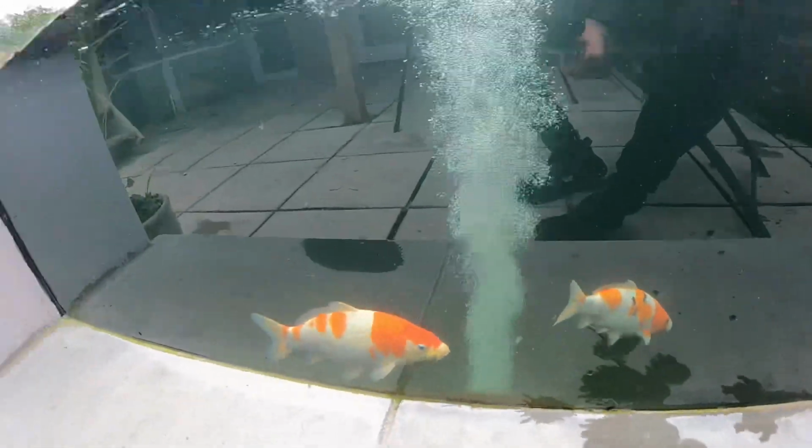So it's nice to see that the actual fish, their lips are healing up really well. One of them is healed up totally. He's got a bit of an indentation there from scarring. The other one is really closing up now. The other one was a lot deeper, but it's looking a lot better. So fingers crossed in the next couple of weeks, that's nipped in the bud.